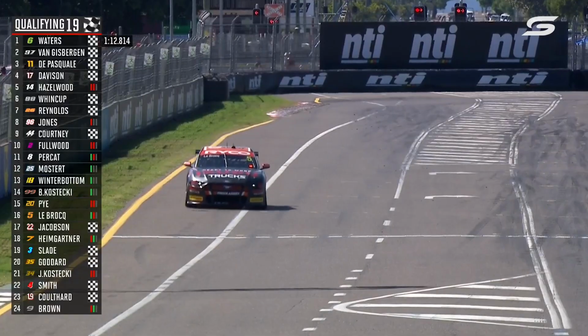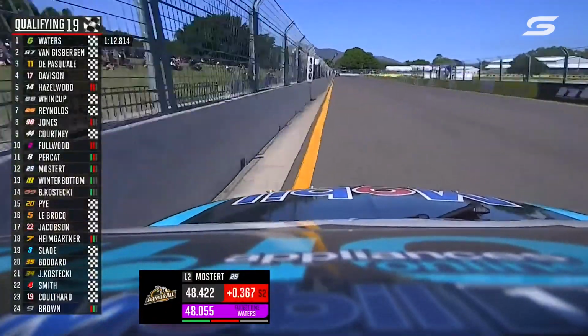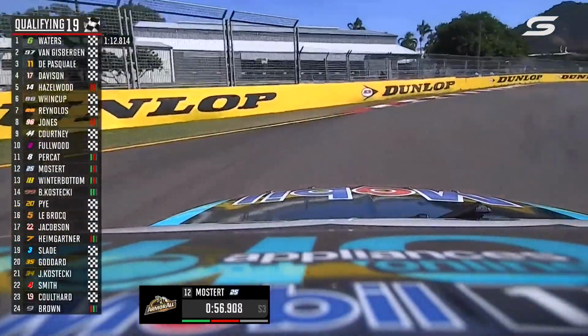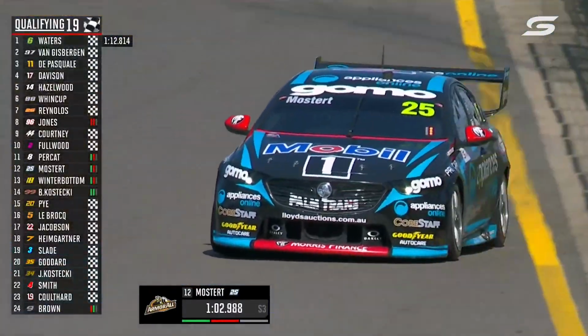Yeah, and a 3-spot grid penalty for race 19 for car 4 for impeding. So that's Jack Smith at the final corner. Well, at the moment, that's only going to be a 2-spot penalty. Yes, exactly, because he's currently 22nd. There's only 24 cars in the field. So let's just see what this does for Mostert.